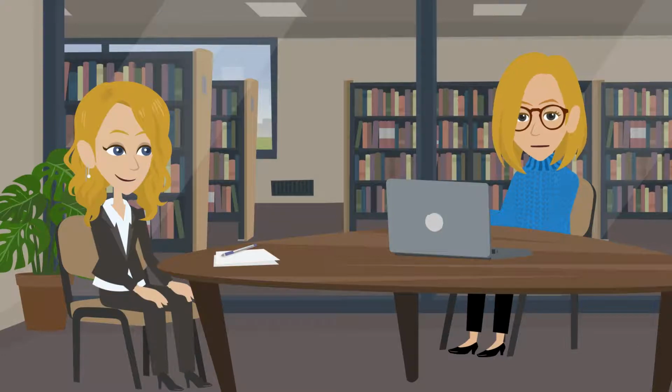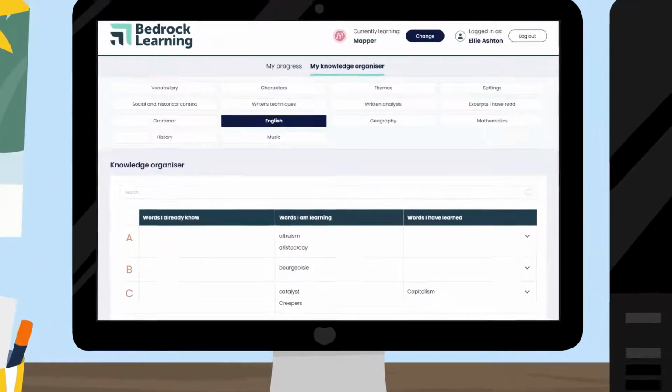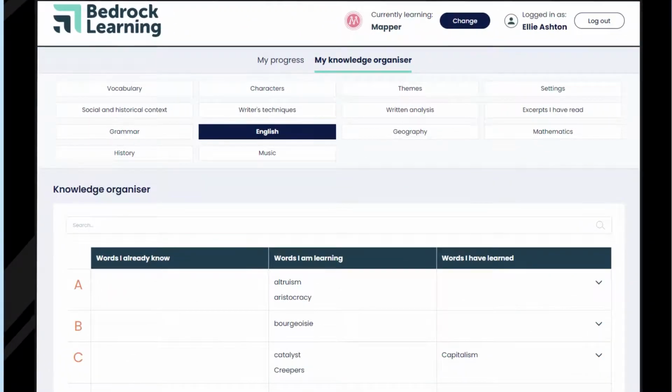Mapper is driven by a deep learning algorithm. It assesses, teaches, then reteaches, ensuring complex Tier 3 language is learned and that the knowledge is retained. Each learner has a knowledge organiser, giving both staff and student visibility of learning. The curriculum content is created and sequenced by the schools and its teachers. This gives teachers ownership and oversight of the language demands across the school.